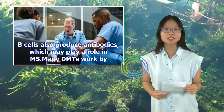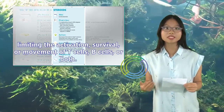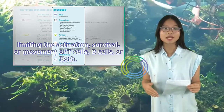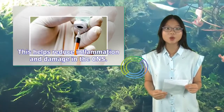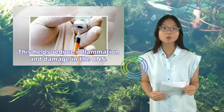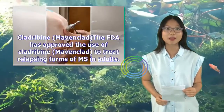Many DMTs work by limiting the activation, survival, or movement of T cells, B cells, or both. This helps reduce inflammation and damage in the CNS. Some DMTs protect nerve cells from damage in other ways.